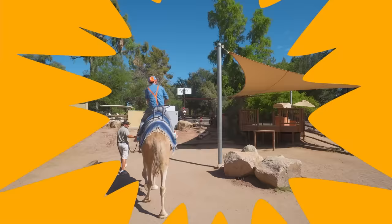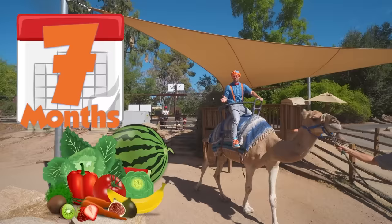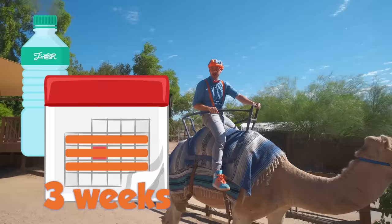Whoa! Check it out! See the hump of the camel? They store fat in here. And they can actually go about 7 months without eating food. Or 3 to 4 weeks without drinking any water. That's pretty impressive, huh? Whoa! Whee! Whoa!